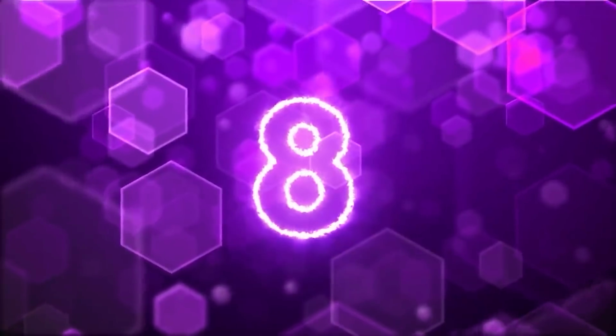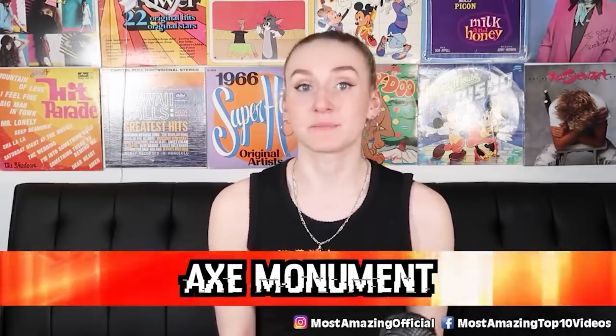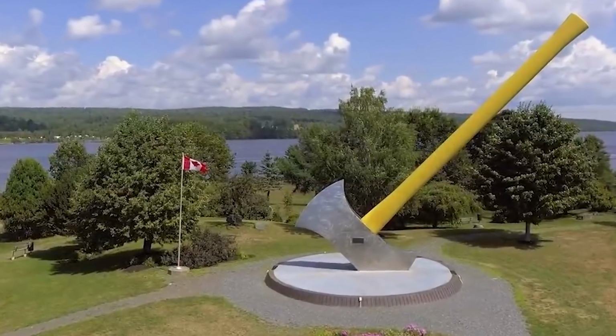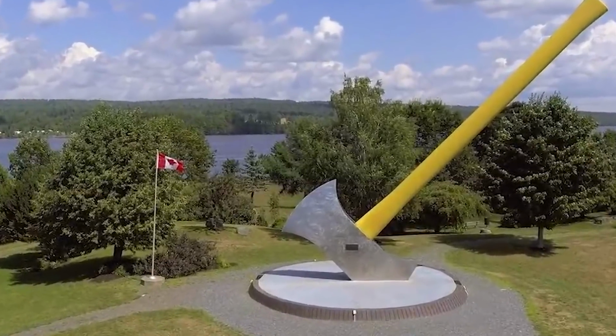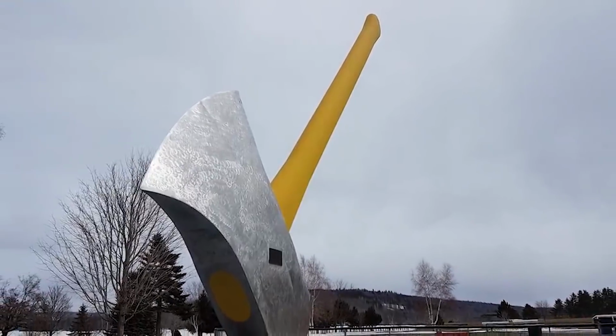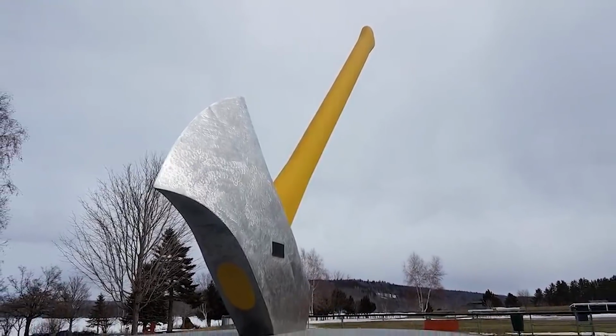In our 8th spot today, we have the Axe Monument. Over in New Brunswick, Canada, a giant axe monument was erected as a tribute to the lumber and forestry industry there. The axe is made up of 55 tons of steel. It's 23 feet in length, and the handle extends about 50 feet in the air.